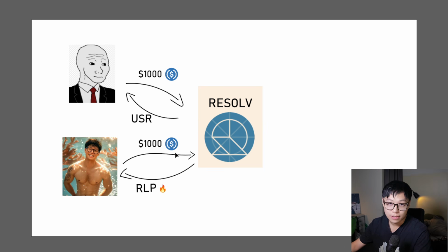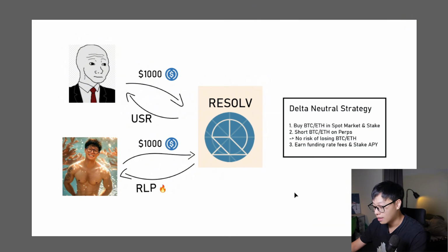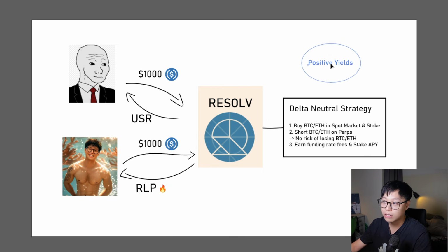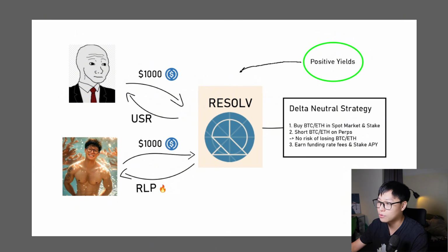Now, what happens after? Resolv will run their delta neutral strategy. Again, they buy Bitcoin or Ethereum on the open market and at the same time go short on perp DEXes to offset the risk and only earn the funding rate fees as well as the staking APY. There are two scenarios from here on out. First, the delta neutral strategy gives out positive yields, let's say about 10% on a good day.